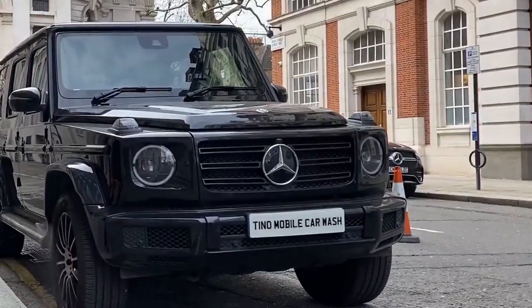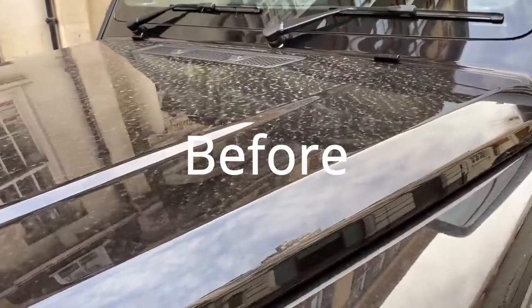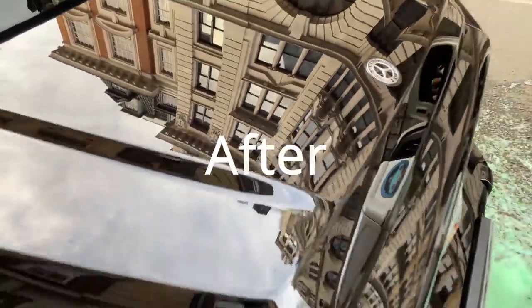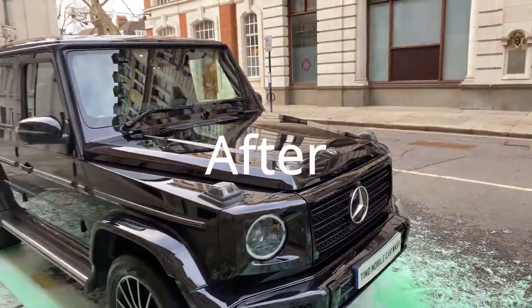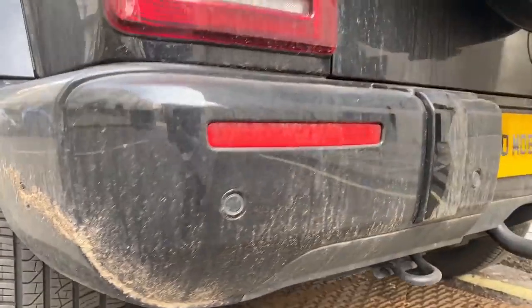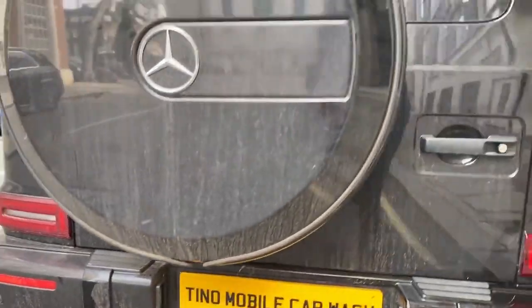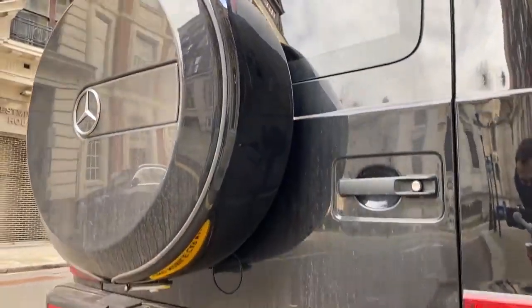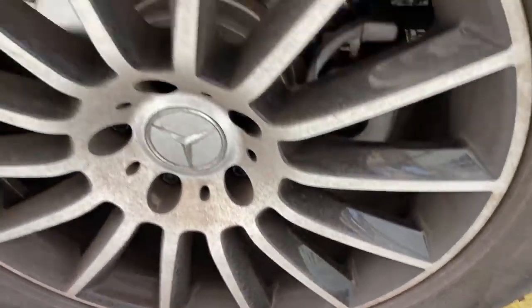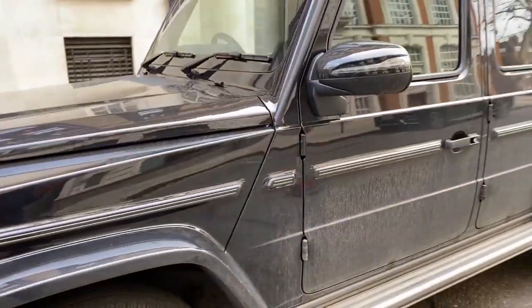I'm now going to show you every step of how I took this G-Wagon from this to this. So let's take a look at the condition of this car. Not in the best conditions, right?